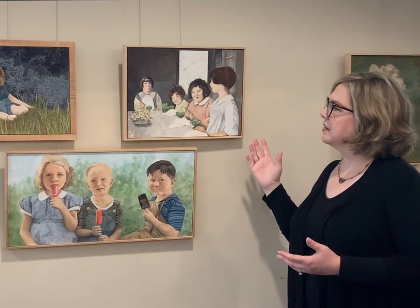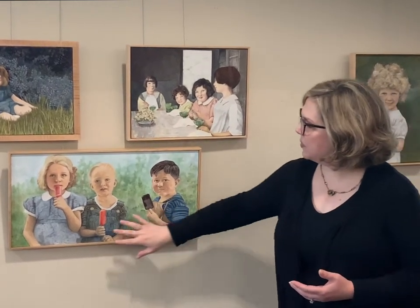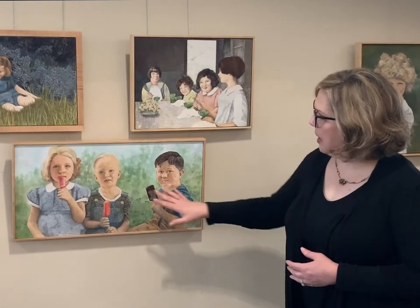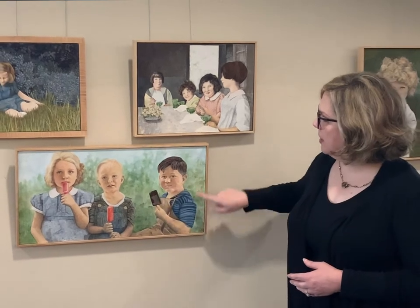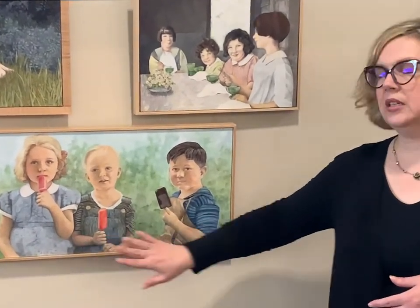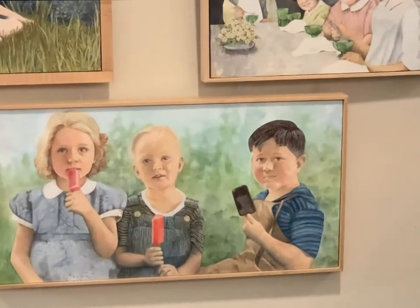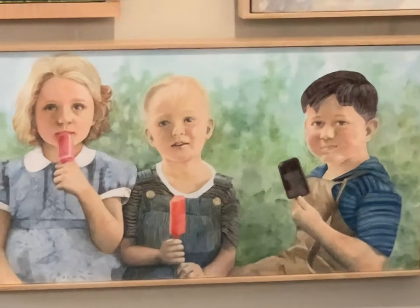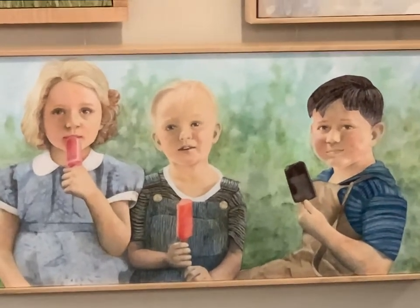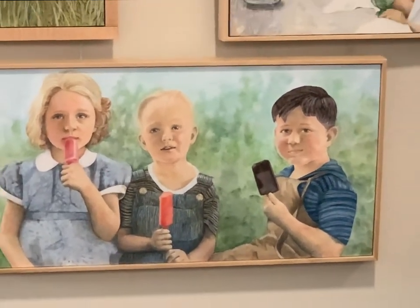Interactions with friends. This one I call Good Humor, with the popsicles, children eating popsicles during the summer. Here's an example of where I've taken the children, which are all fabric with that fused fabric going to the surface of the board, and then I painted the background. So really truly combining media to create a mixed media image.